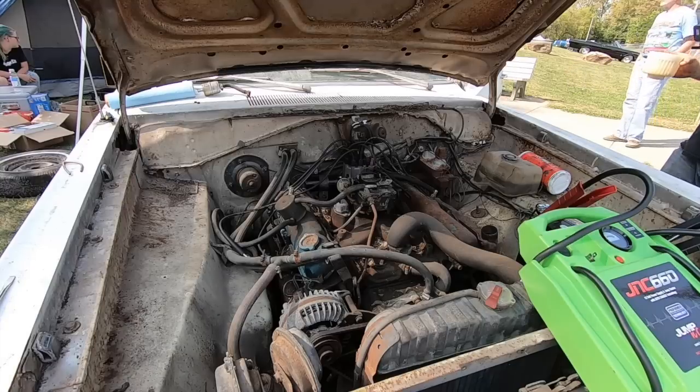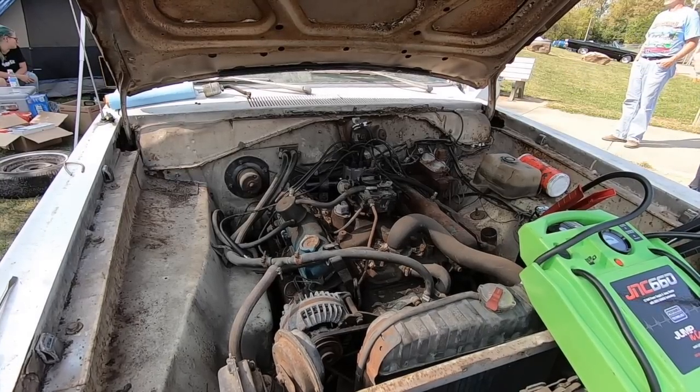Peel paint or get rid of all the bondo? If we get rid of the bondo, there won't be a car left.